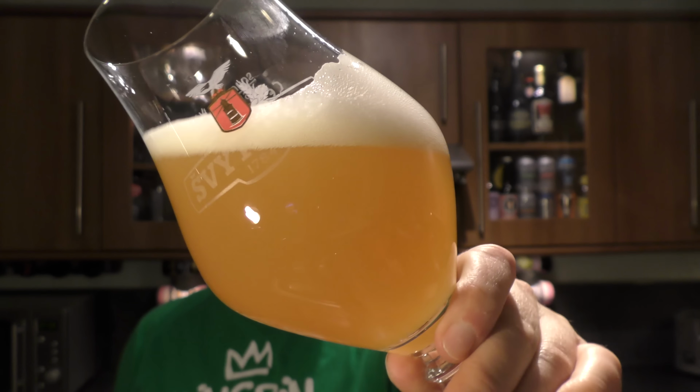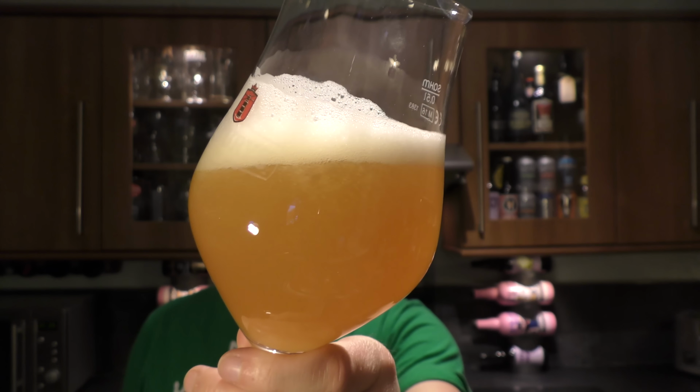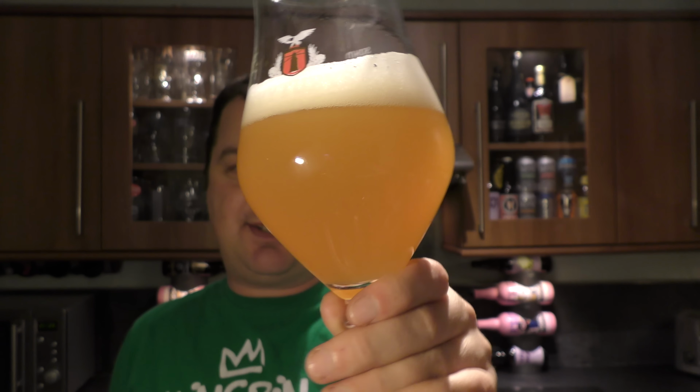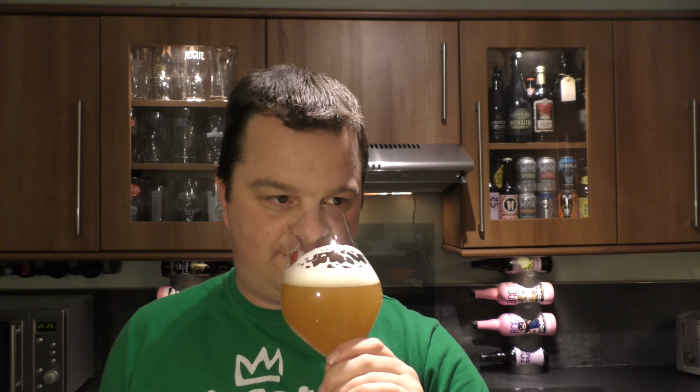Cloudy, hazy beer. It looks absolutely fantastic. Really does. Nice lacing on the glass. Nice levels of carbonation. Hazy as can be. Light coloured ale. Let's get the aroma.